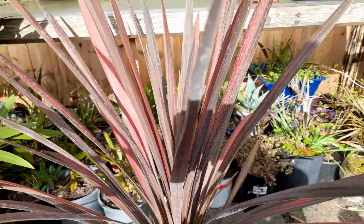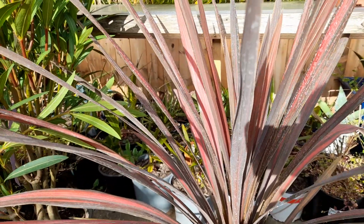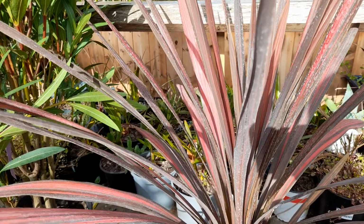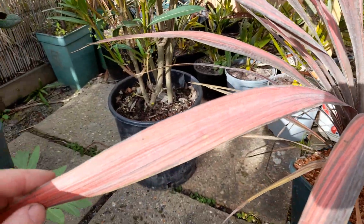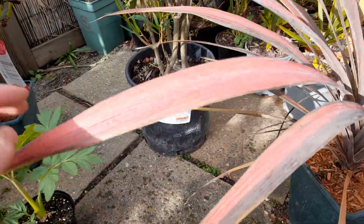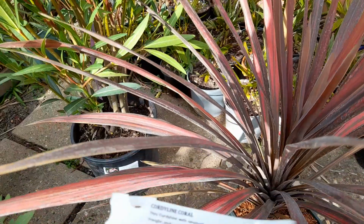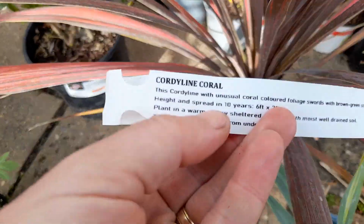I thought it's not quite as bright and in your face as some, like the Pink Passion, and that's a bit more muted, but yeah, I quite like that. Bit different. So yeah, that is the Cordyline Coal.